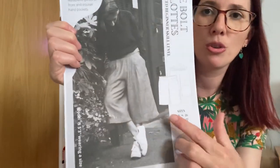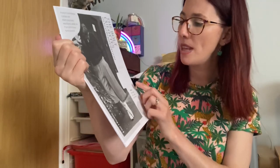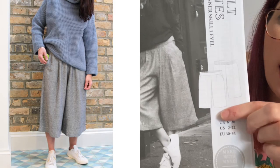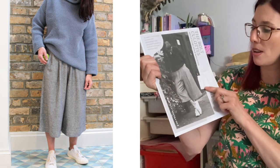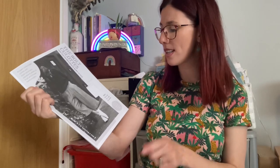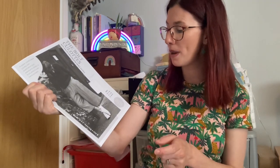I just adore the shape of these culottes. They've got pleats in the front. I don't know if you're going to be able to see because the line drawings aren't particularly clear. I think that's my fault because I printed it in black and white. This comes in sizes UK 6 to 26, US 2 to 22 and European sizes 30 to 54.